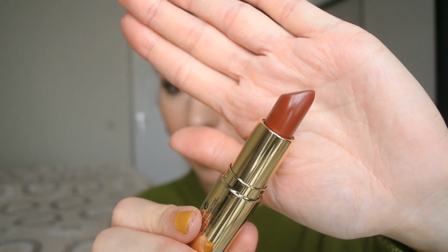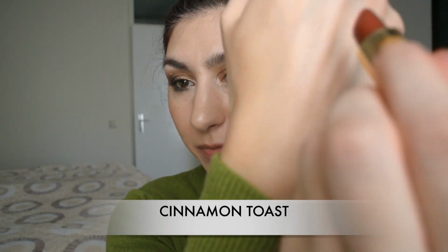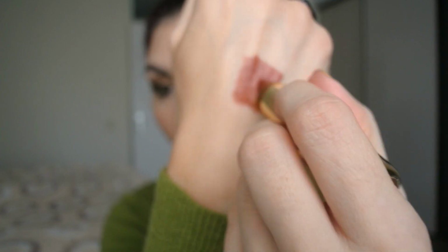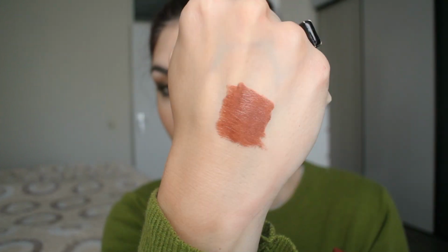And the last one is definitely one of my favorites and definitely one of the most unique colors that I have in my whole lipstick collection, and that is the shade Cinnamon Toast. Cinnamon Toast is straight up the color of cinnamon. It is gorgeous. It has those beautiful, warm, reddish brown tones to it. I just love this lipstick so much.